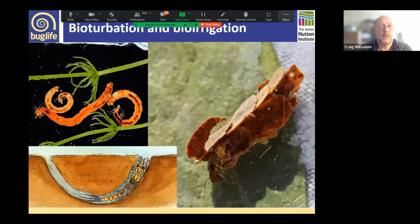Another supporting service is keeping the river clean and healthy. So what I want to talk about in this slide is bioturbation and bio-irrigation.